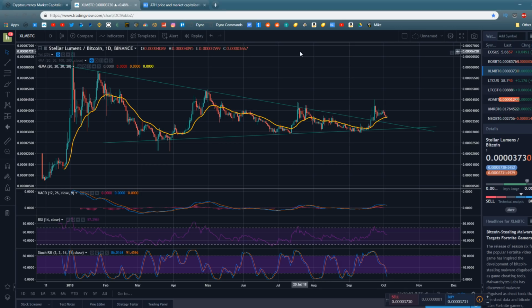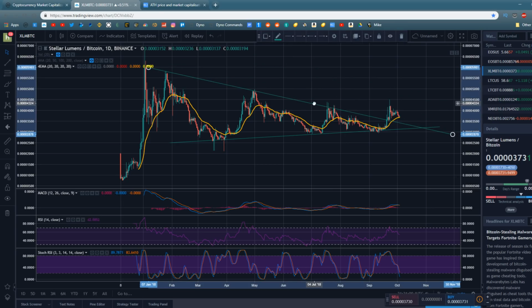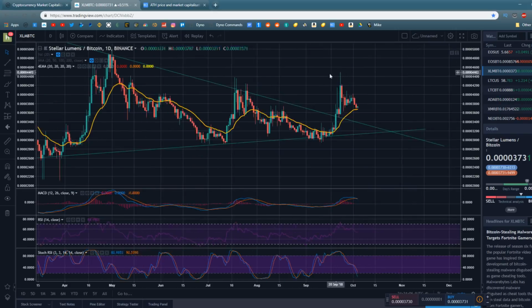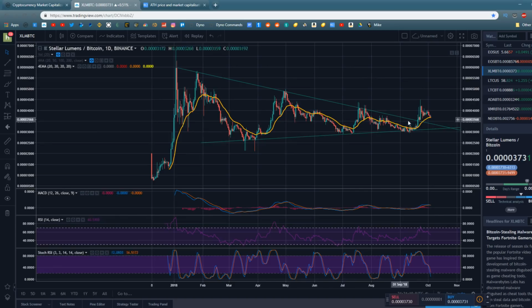And I didn't fit it into the schedule. I apologize, but what we saw Lumens do, and what I've been keeping up with Lumens for so long, was Lumens was in a very, very long consolidation pattern of kind of abnormal. Normally you don't see a consolidation pattern that continues on for literally 10 months, but that's exactly what we saw here. Lumens came in here and it was in a very tight consolidation pattern. It got pretty tight down here.